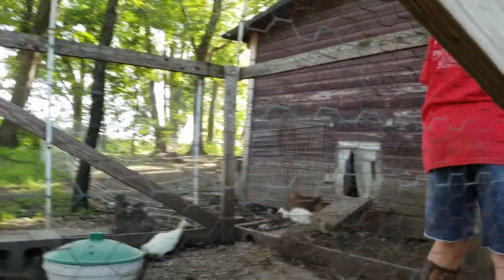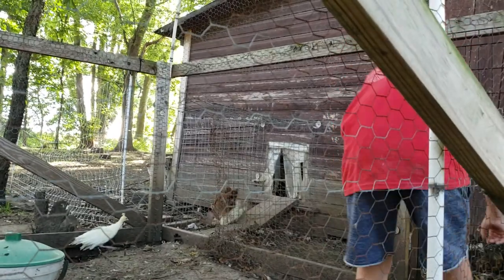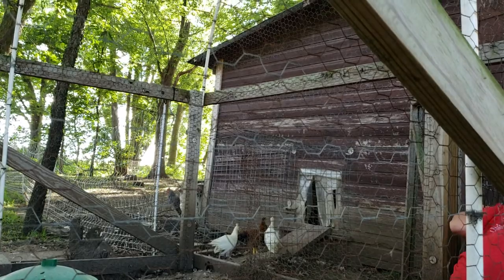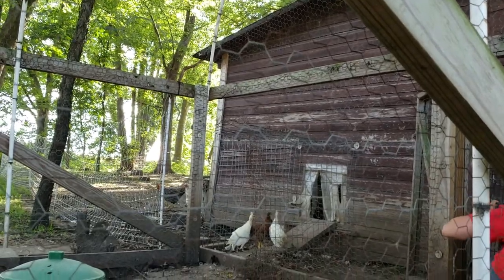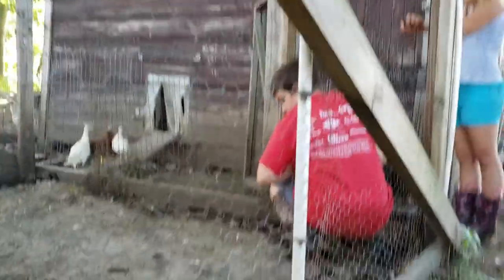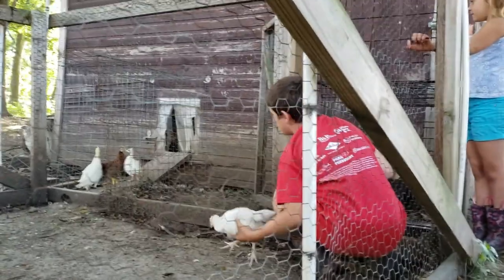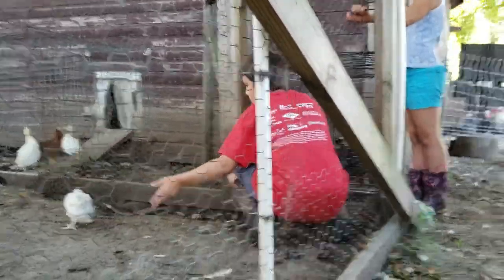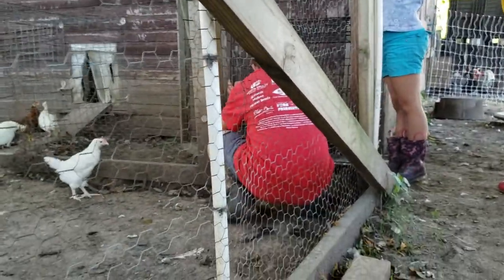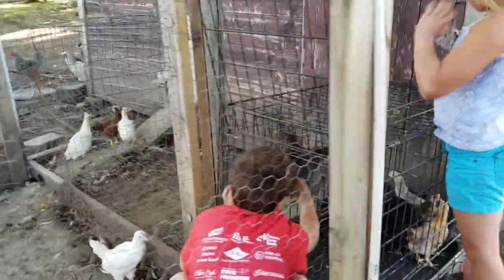What are they doing? Is that a rooster? I think so. He's trying to attack my hand. It kind of looks like it. Yeah, might need to just get rid of that one. Sell that one. How about you just hurry up and get those other chickens out? We got stuff to do today. Come on, people are probably bored.